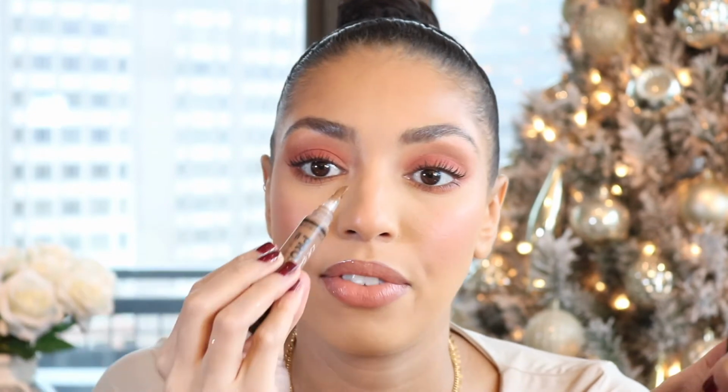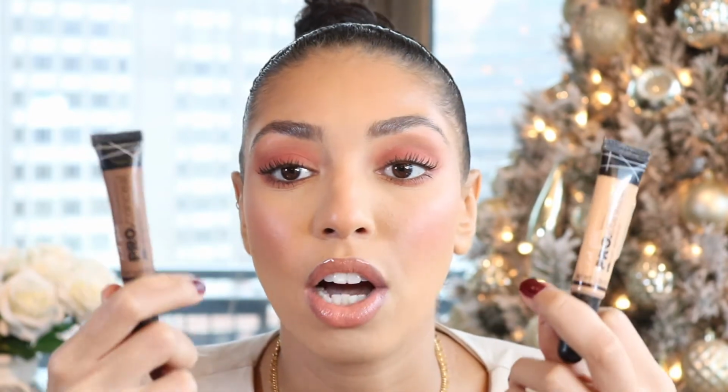These are amazing. These are like the OG ones with the brush tip, so especially for a nose contour, it's kind of nice because you can just go in and sculpt and draw right away. But yeah, these are $4.99 and you can't get better than that. They literally have like 100 shades of these as well, and they have color correcting shades too, so greens, yellow, red, pink, all of those.